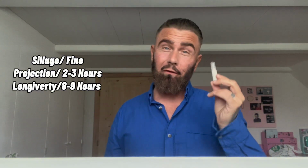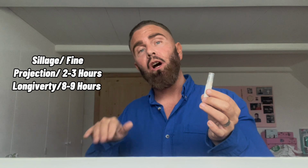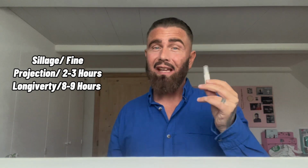When it comes to the newer 2021 batch, I will say it has a fine to moderate sillage. Projection wise, I will say it has a great projection for the first 2 to 3 hours. After that, you still got a nice scent cloud around you until you hit the 5th hour mark. And after that, it starts slowly to become a skin scent. But again, you still get waft of it here and there. But when you hit the 8 to 9 hour mark, then it's completely gone. So the longevity of it is 8 to 9 hours, all in all, of this newer 2021 batch of Creed Aventus. So yes, there are differences in these two batches right here.